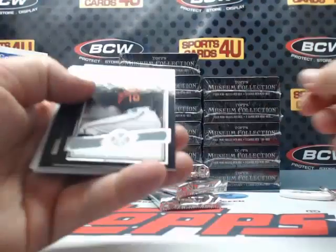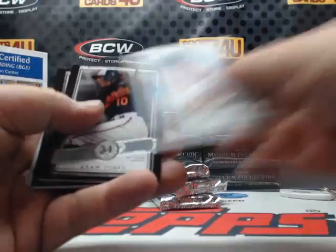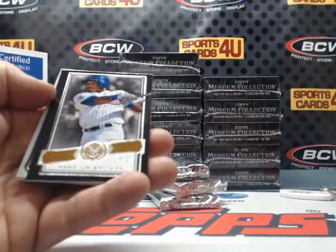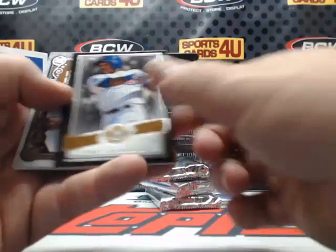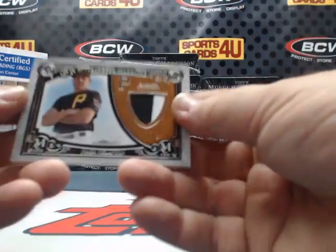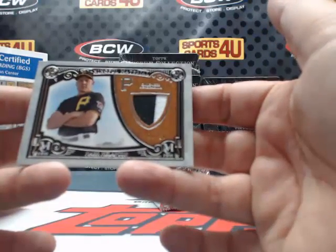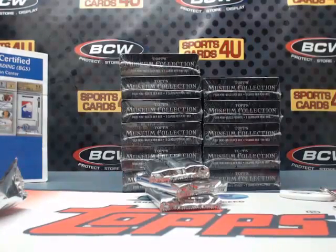And we're off. Museum or Canvas Collection Orioles, Cal Ripken Jr., Adam Jones, Carlos Carrasco. Copper, Addison Russell. Cubs, two color patch. 48 out of 50 for the Pirates, meaningful material, Mark Melancon.